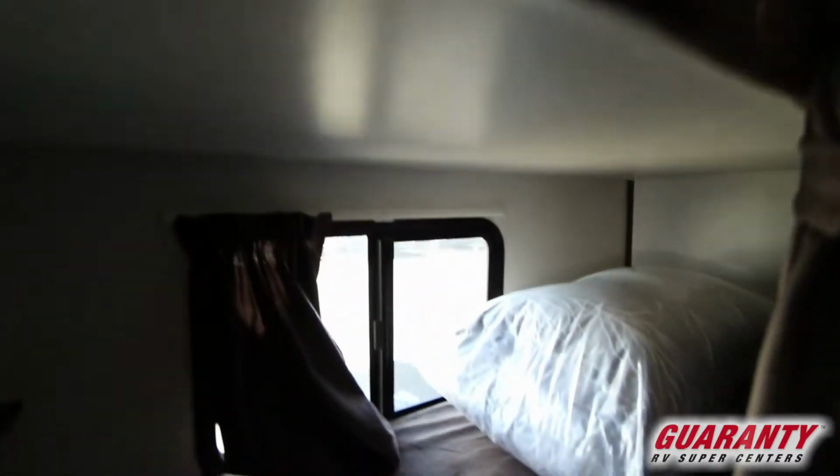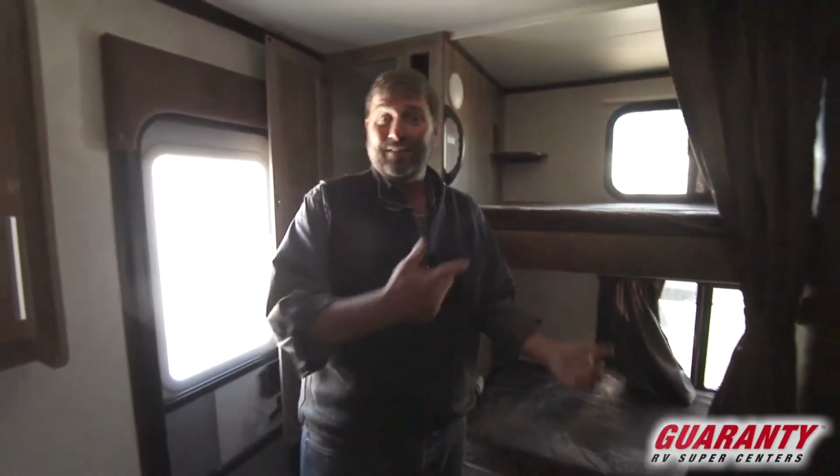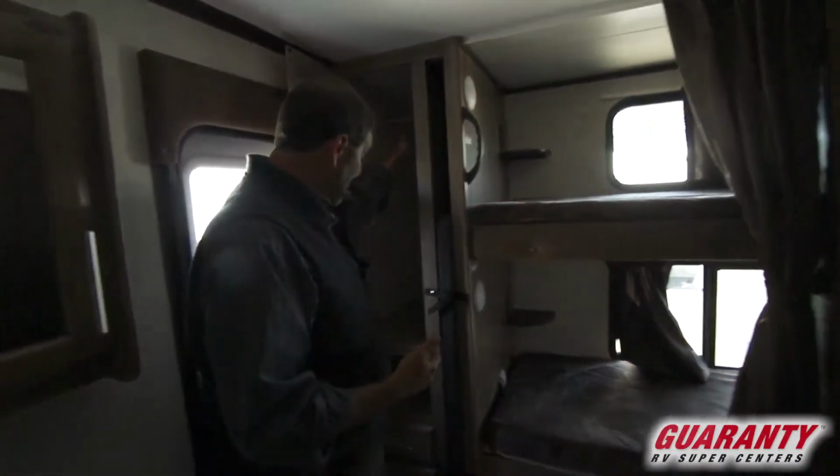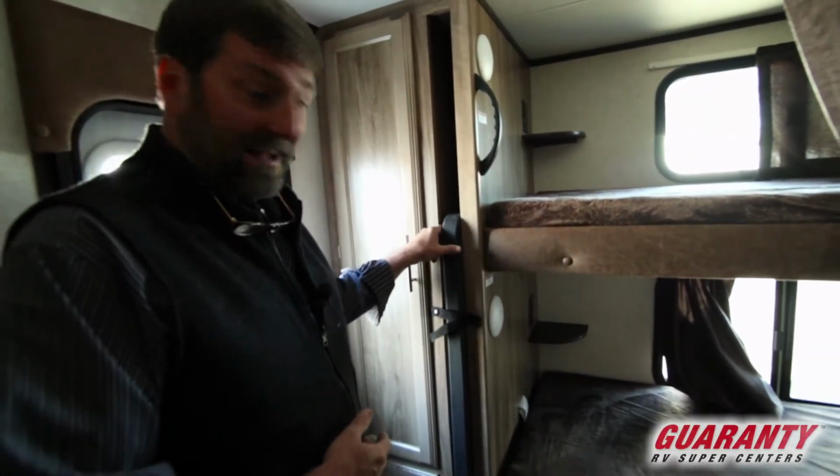And you know what? When your kids aren't in here, you can put stuff in here. And this is the other thing. Kids don't go to sleep unless they have a place to be. So bunk beds are really great to have. And we got some hanging storage here. And then this guy, believe it or not, is another table.